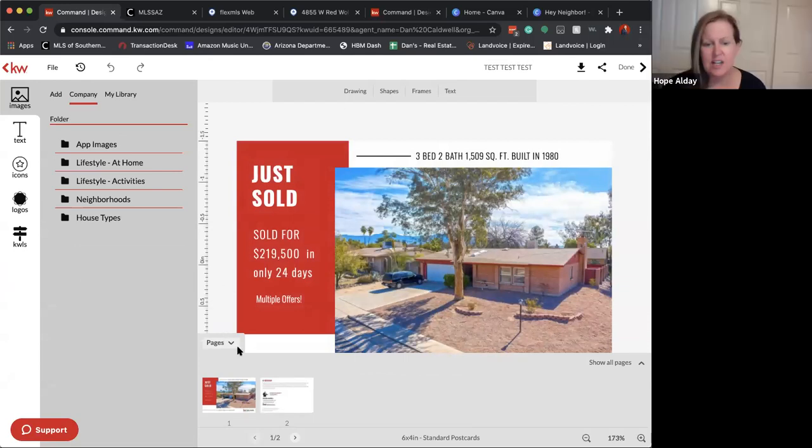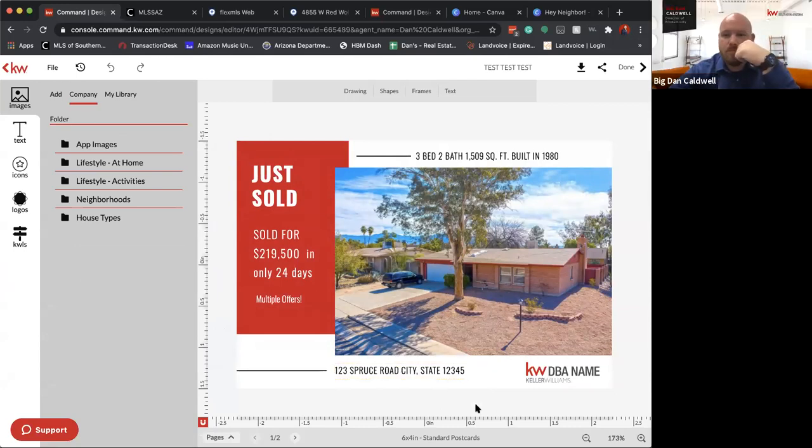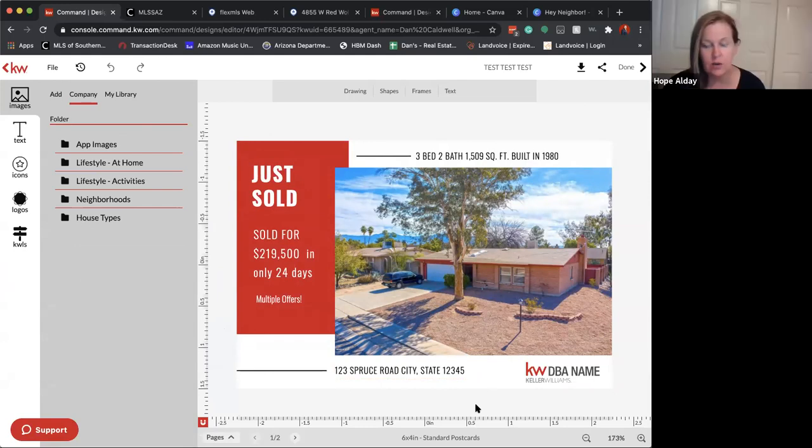So Big Dan, I shouldn't get too caught up in just using this for listings. I could use this for farming my neighborhood too. Absolutely. And I don't have to have sold anything in here yet. I can say, hey, here's the days on market. I live and work in, as you mentioned before, I could just use stats. It doesn't necessarily have to be my listing.